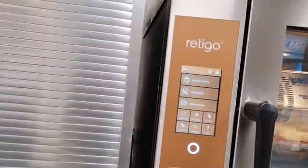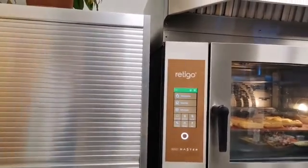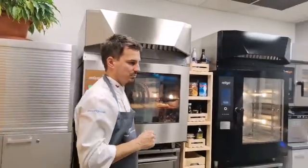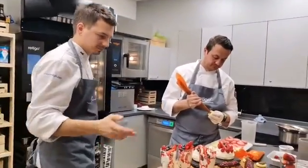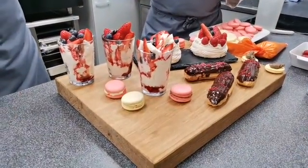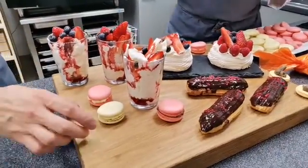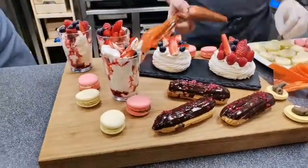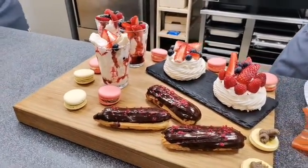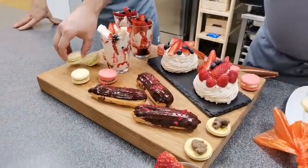This is everything from the display, and let's see the macaroons. Let's have a look at them. Look at the beautiful wooden chopping board, which is at the moment a serving board, and you have these nice macaroons with 2 different fillings. We have 1 minute and about 30 seconds for the eclairs to be cooked.